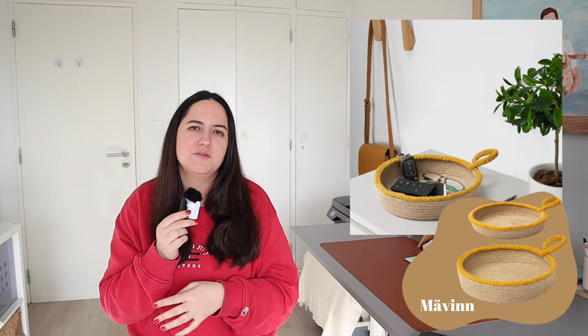But yeah, these woven baskets look like a very cute solution for a lot of different kinds of organization problems.